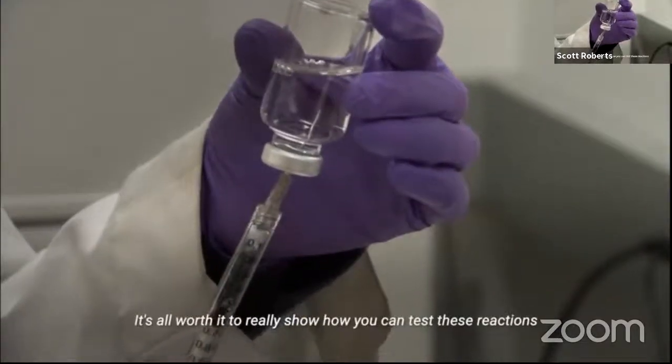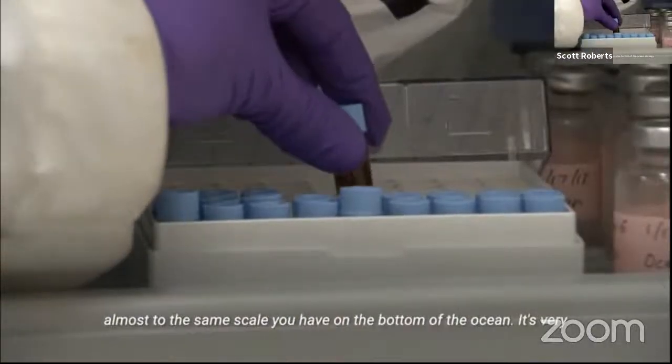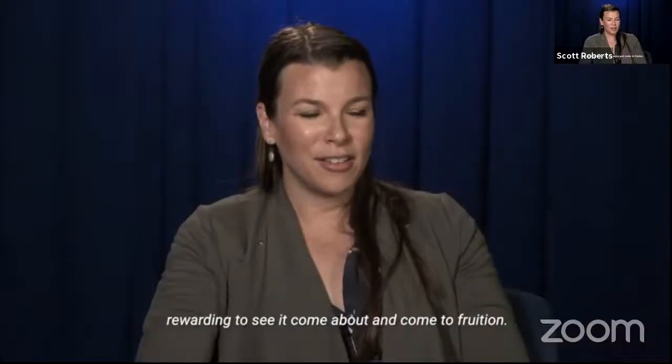It's all worth it to really show how you can test these reactions almost to the same scale that you have on the bottom of the ocean. It's very rewarding to see it really come about and come to fruition.